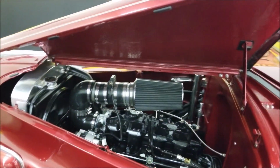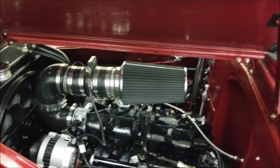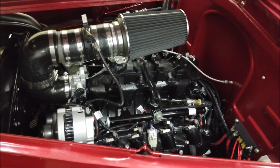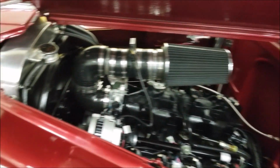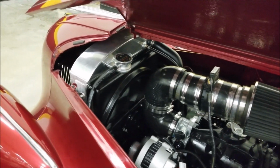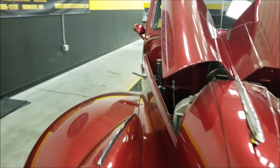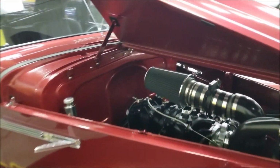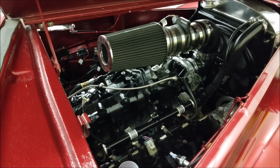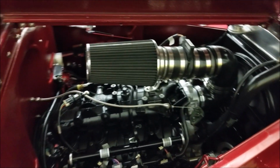All right, hood popped. There's the 5.3 LS1. And as you can see, smooth runner. Again, power steering, power brakes, 4L60E transmission paired with it, aluminum radiator, electric cooling fan. Flip around to this side so you can see it too. And again, the previous owner stated he ran it at 185 degrees all the time, AC on or not. Yeah, you see a nice setup underneath there.